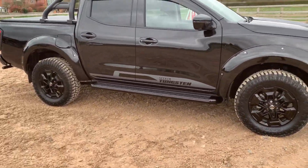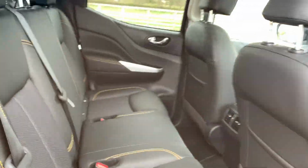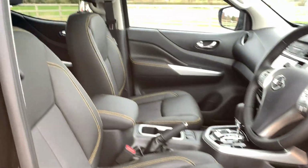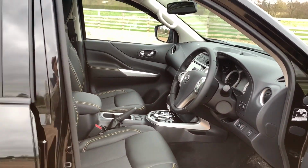I'll take you inside this car as well. Just bear with me. Like I say, all leather with a yellow stitching. There you go. So big wide screen. Come and order a brand new one today. 6 to 8 weeks for build.